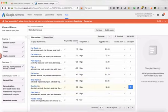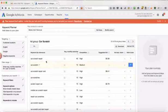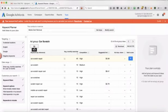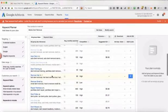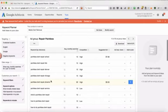Let's see here. Car scratch. Car scratch repair. I'm going to go ahead and copy this and just see. We may actually use that. So we just need 5 keywords that are bind keywords that total 250. And then we're good to go. Let's keep going down here. Auto dent, dent training, remove. This is another one. Repair paintless. Okay, so there's another one. Paintless dent repair. So that's 90. So this is giving us some hope here.